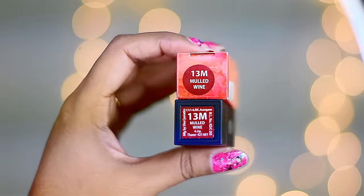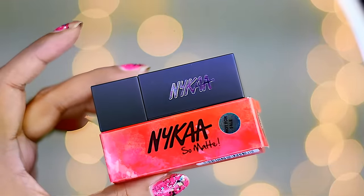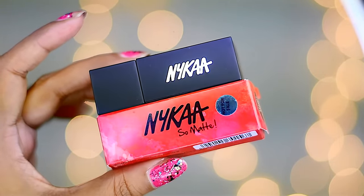I also like the fact that they mentioned the color code on the top of the box, and also on the bottom of the lipstick as well. This is how the lipstick looks. It comes in this black case which has Nykaa mentioned on it, and the best part is it has this magnetic cap, which is so cool. Especially for the price point, the packaging is amazing. It feels very luxurious and well worth the money. They have the color coding shade number mentioned on the bottom of the packaging, and this is how the lipstick looks.